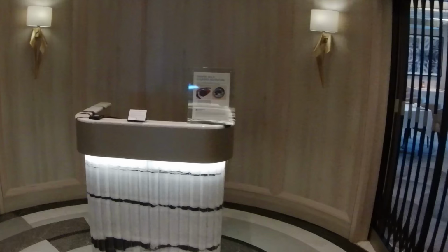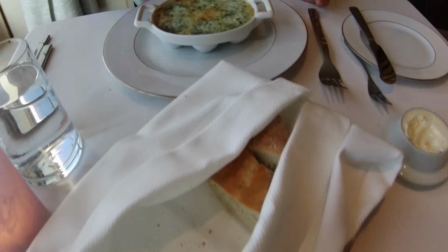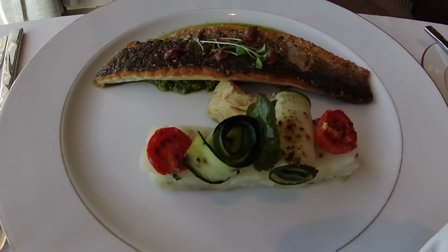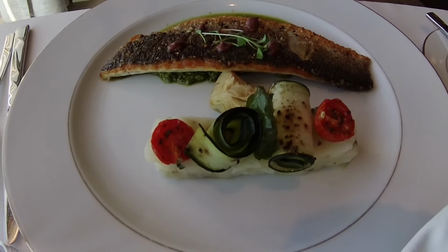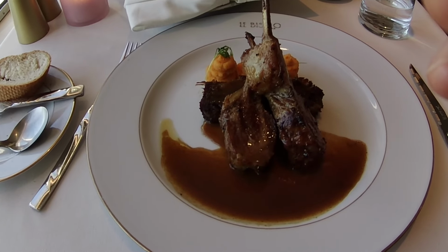My first dinner on the ship was at Le Bistro, a French specialty restaurant that had an elegant dinner setting and was part of Norwegian Cruise Line's Free at Sea promotion that allowed us to eat there free through their specialty dining package that included one appetizer, one soup or salad, one main course, and one dessert per guest. I absolutely love their food. My lamb chop was the best meal I had on the ship.